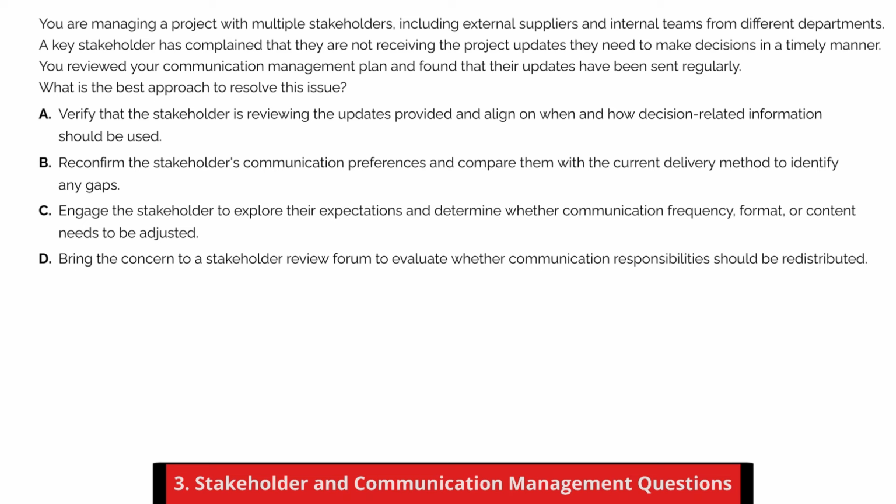B. Reconfirm the stakeholder's communication preferences and compare them with the current delivery method to identify any gaps. C. Engage the stakeholder to explore their expectations and determine whether communication frequency, format, or content needs to be adjusted. D. Bring the concern to a stakeholder review forum to evaluate whether communication responsibilities should be redistributed.